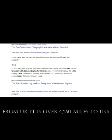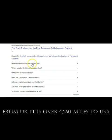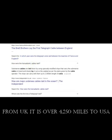When was that done? Let's have a look. Does it give a year? No, it doesn't give a time. Right. How were the transatlantic cables laid? Oh, this is good. Submarine cables are laid down by using specifically modified ships that carry the submarine cable on board and slowly lay it out on the seabed as per the plans given by the cable operator. The ship can carry up to 2,000 kilometre length of wire. As if they could make it that long. Crikey.